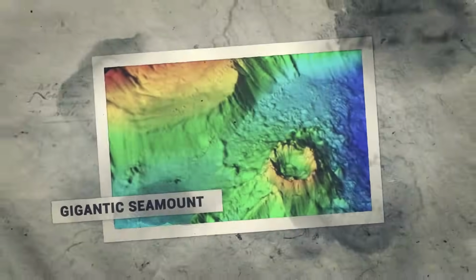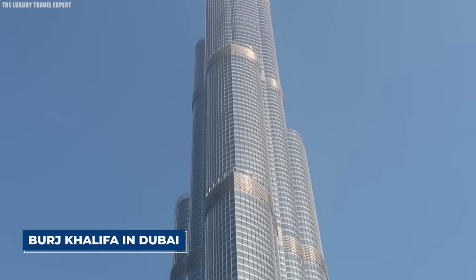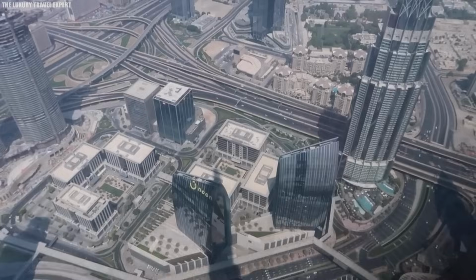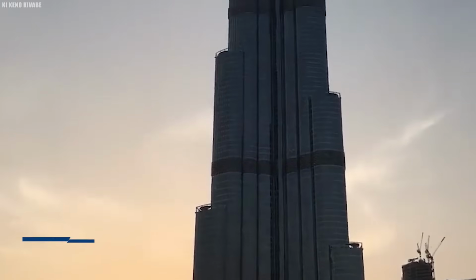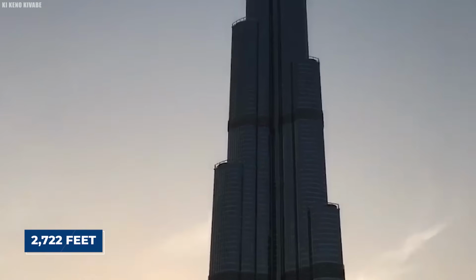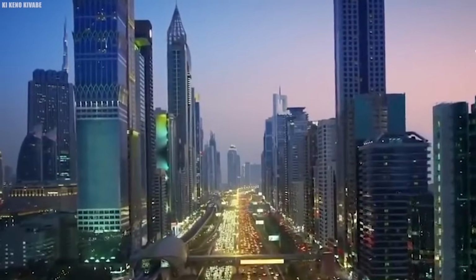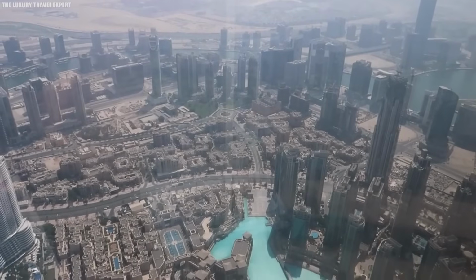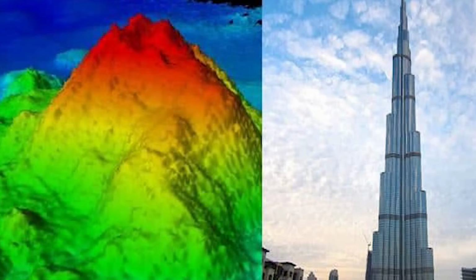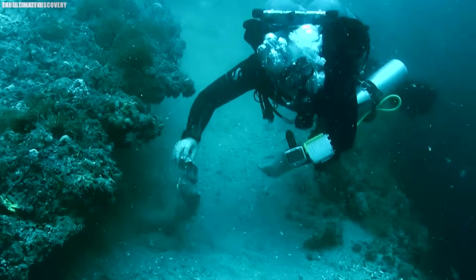Gigantic Seamount. When you think about the world's tallest building, the Burj Khalifa in Dubai instantly comes to mind. This architectural marvel pierces the clouds, reaching a staggering 2,722 feet and dwarfing everything around it. Standing at the top, you would feel like you could see forever, with the world laid out like a miniature model below. But even the mighty Burj Khalifa pales in comparison to the hidden giants that slumber beneath the ocean waves.